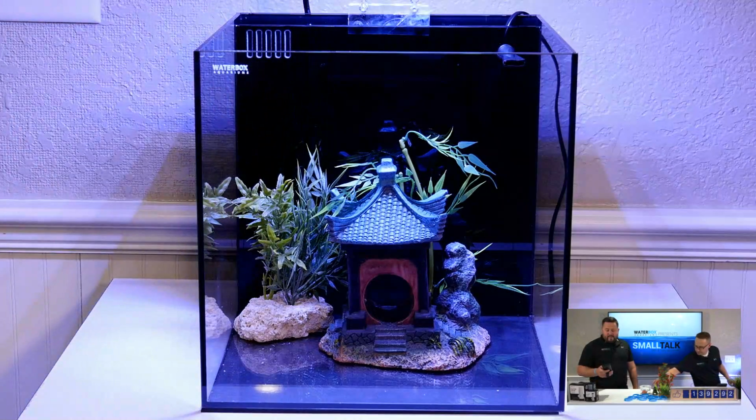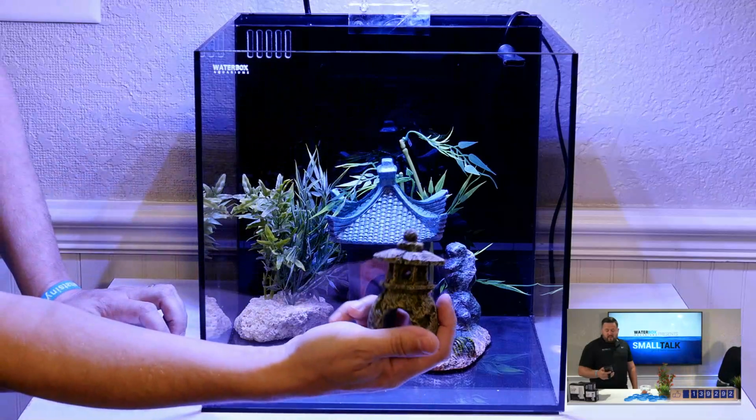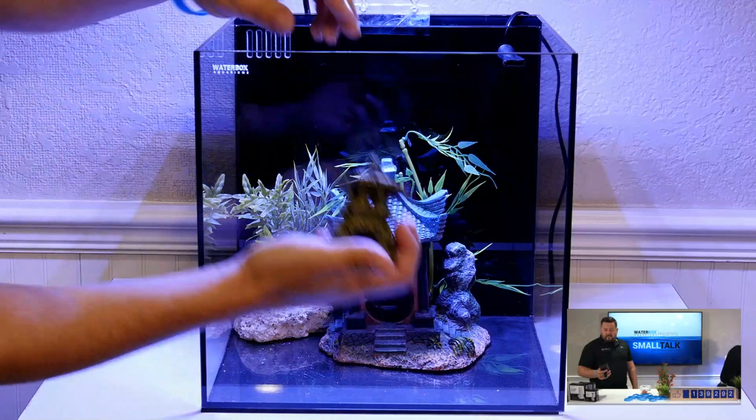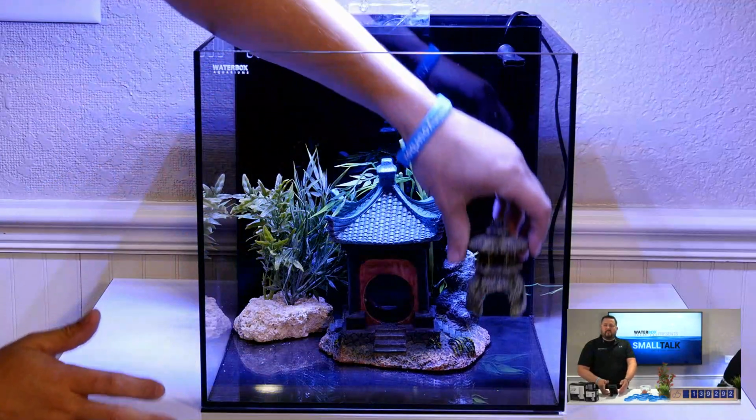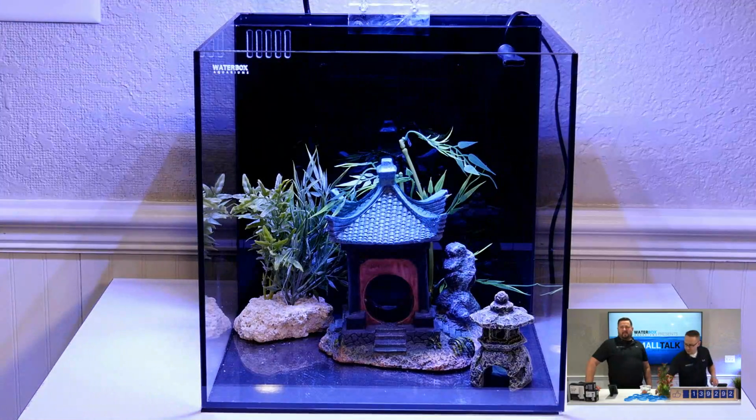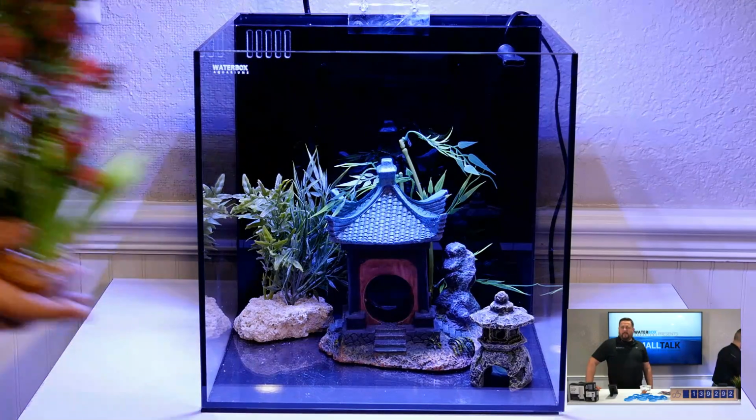And then I also got this little pagoda. Look at this little guy. He's hot, man. Very zen. So we're gonna go ahead and put this little guy up here in the front. Looks very, very cool.